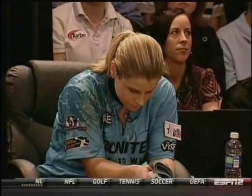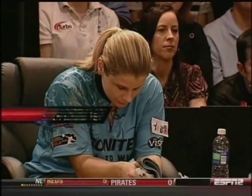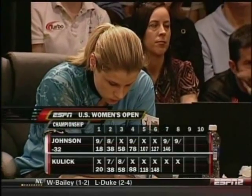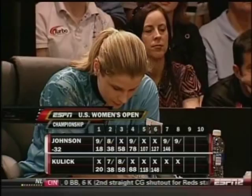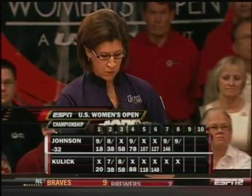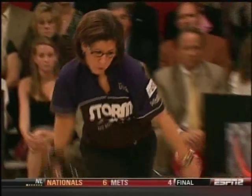See right over Kelly's shoulder, that's Tammy Boomershine, the defending champion from 2009. But Kelly, deep in her thoughts there, has the big advantage. But again, plus it's Liz Johnson you're bowling. This isn't somebody you just walked in off the street. This is an accomplished superstar in this sport. And one mistake, you give her a chance, and she'll take it. To quote Bo, she must strike.